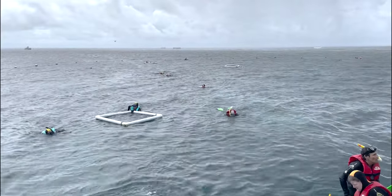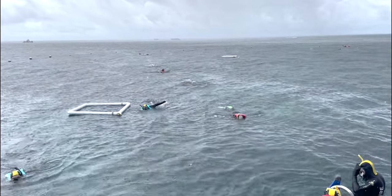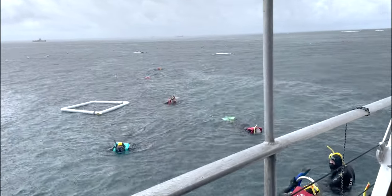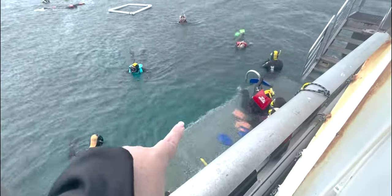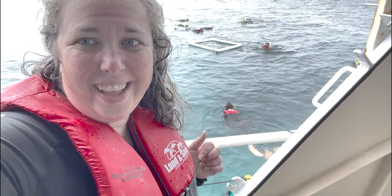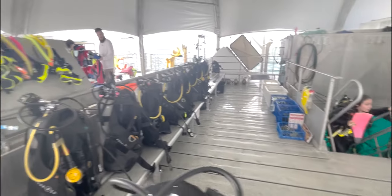Look, there's Mom snorkeling. There she is. Oh, it's starting to rain hard. She's almost back. Here's the platform she's got to make it to. I made it back a little earlier, so I figured I'd get a picture of her in the water. It's okay.